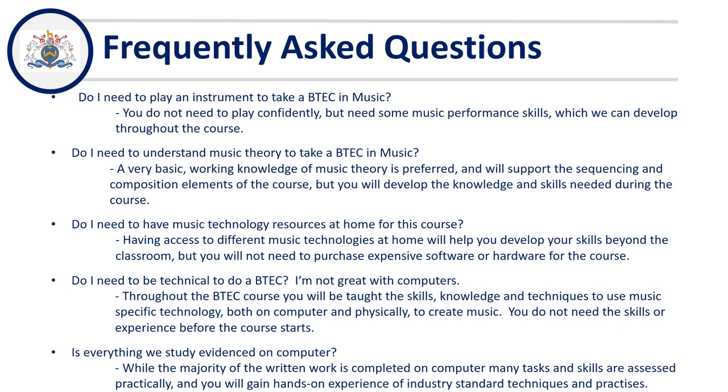The GCSE and BTEC pathways in music are both very different, and we're often asked which is the most appropriate course for the students. Here you'll see some of the questions we're asked when discussing these courses, and hopefully these answers will support your understanding of the expectation of our students.